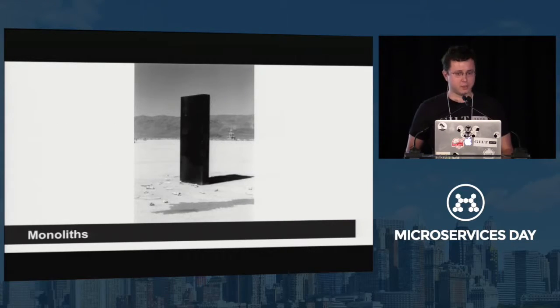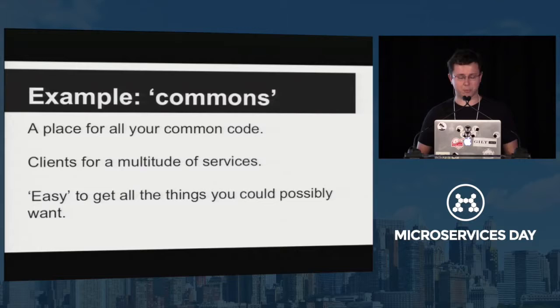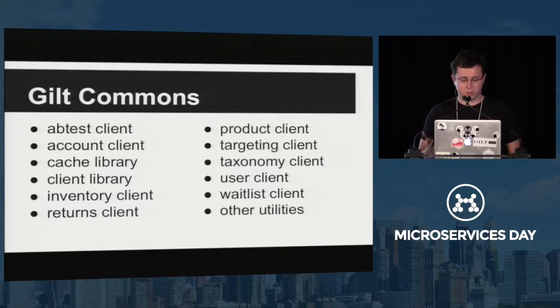So let's think about monoliths for a second. When I've heard microservices talks, I usually hear monoliths in terms of monolithic services, but there are also other monoliths inside of tech organizations. There are monolithic databases, and there are also monolithic libraries. For example, you might have a Commons at your workplace, which is a place for a bunch of common code. At Gilt, we started out with a Commons as we were moving from services essentially parsing JSON as maps to starting to create clients. All those clients initially ended up in this one place called Commons, which at the time was great because it was an easy way for the front-end teams to get all the clients they could need to talk to their back-end components. This contained a lot of things, but it was starting to become really intertwined, and we realized that this is probably not the best approach.